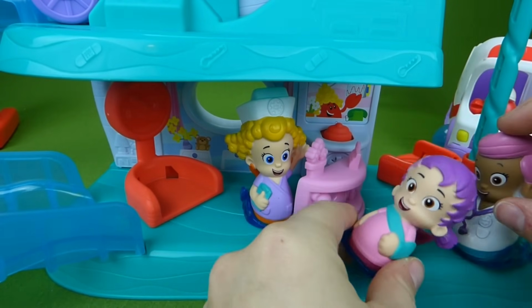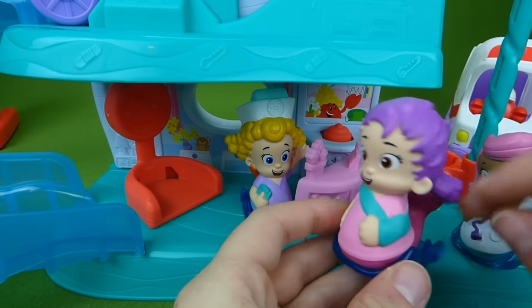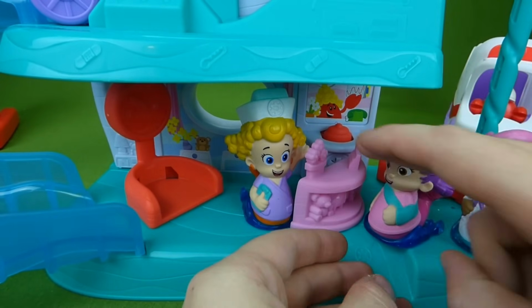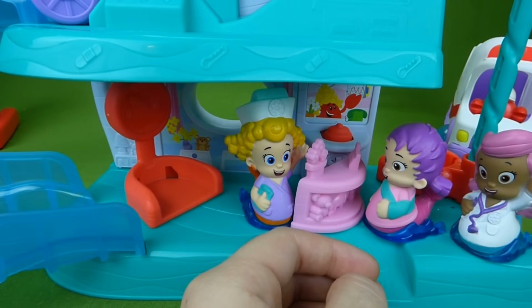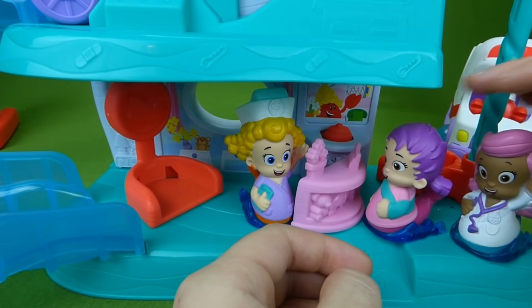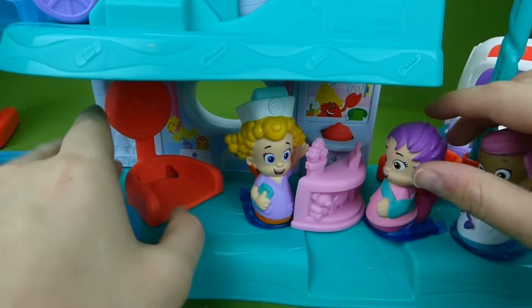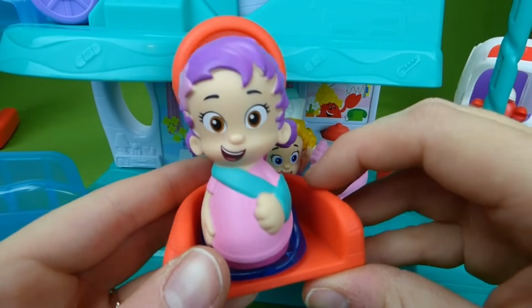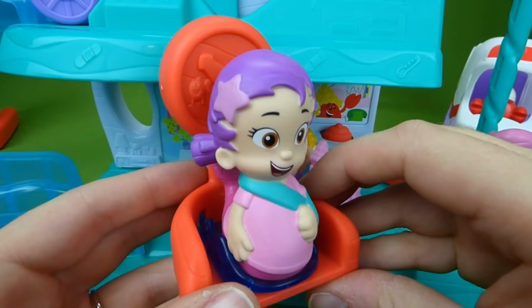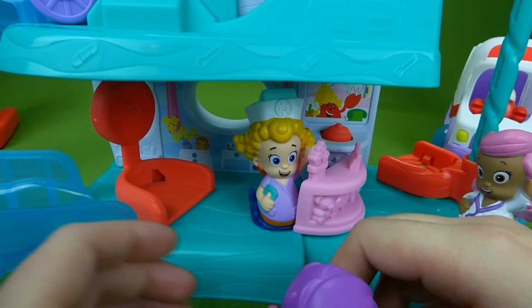Now let's take the next patient. Here is patient Una. She has a bandage on her arm. I'm ready to get checked in. Checkup time. Next guppy patient, step right up. Ready for your checkup? Come on. So let's get Una's weight. Here we go. Your weight looks good. Now it's time to go see the doctor.